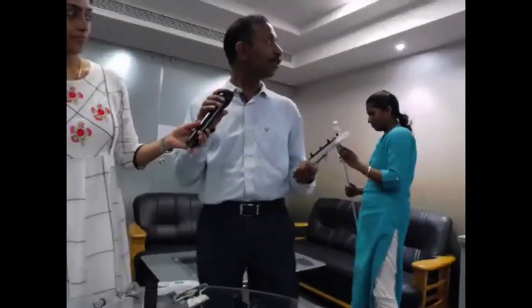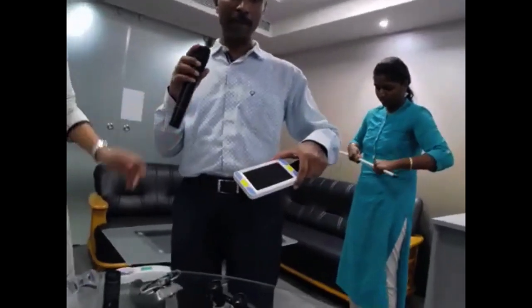This is the 5-inch device, the 5-inch video magnifier.